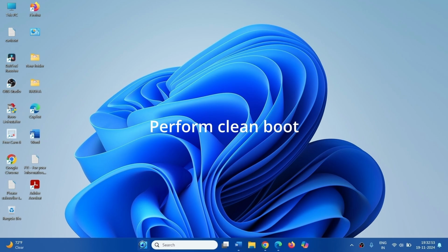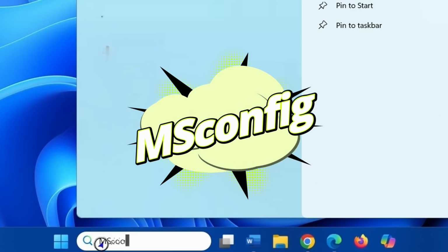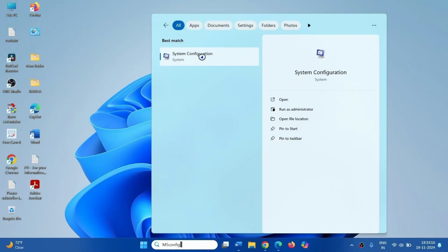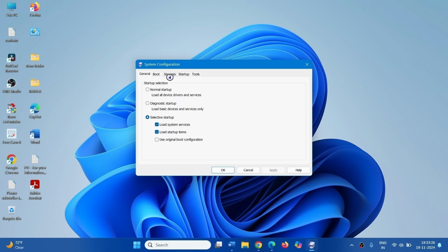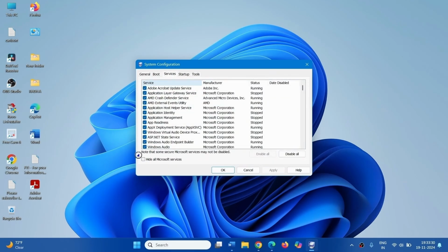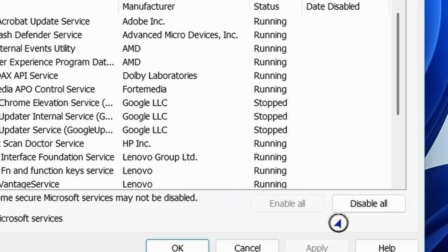The next step is to perform a clean boot. Click on Search, type msconfig, select System Configuration, go to the Services tab, check the box Hide all Microsoft services, click on Disable all.